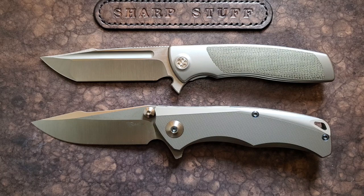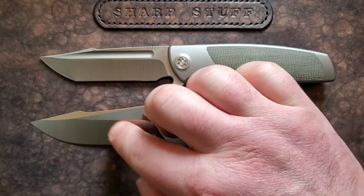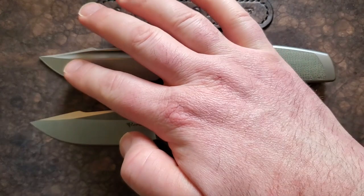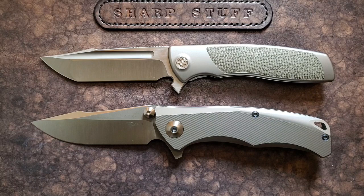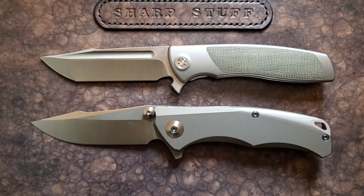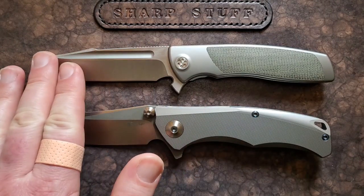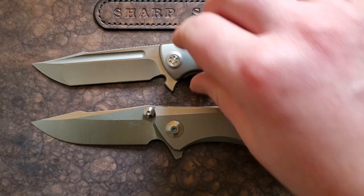Moving over to the blade, this is a little bit tougher. All right, we've got M390 on both. Flat ground harpoon here. We've got a compound grind sort of harpoon tanto thing going on with the Evo Typhoon. Both very attractive blades. They both do some interesting things here. Let's just say this though. If you just look at these two and you're appreciating them from an artistic standpoint, the blade grind on the Typhoon is absolutely stunning. It's a beautiful, beautiful blade.